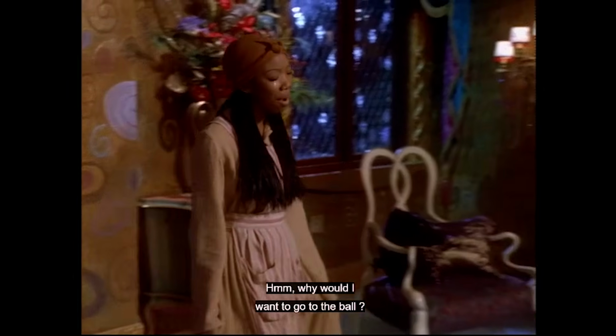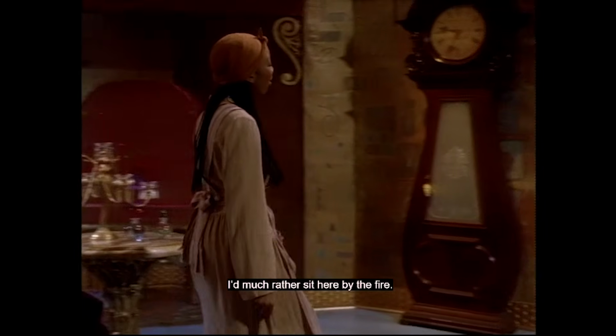Why would I want to go to the ball? I'd much rather sit here by the fire.